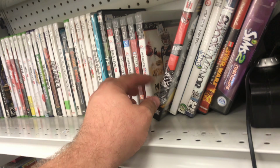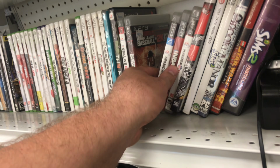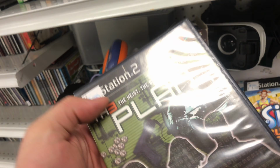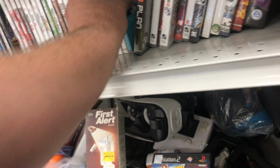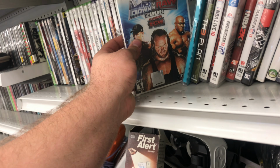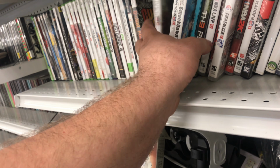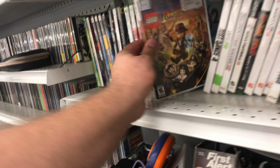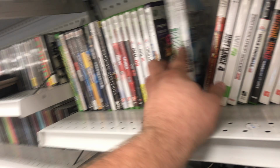Some really random stuff, and then a lot of sports games for the PS3. But that's all right. It's just nice to see any PS3 games in the thrift. And there's a couple games like this here that looked like something I didn't have, but there were no manuals inside of them. And then we got onto some Wii games, but I actually had most of them. You know, I get a lot of my Wii games here at Deseret, so I'm not surprised to see a handful of Wii games. Lego Indiana Jones, I've got that one.